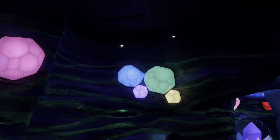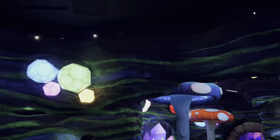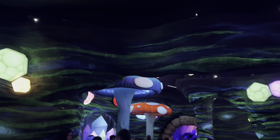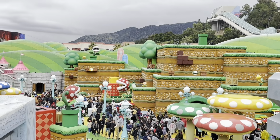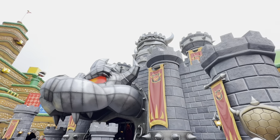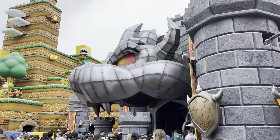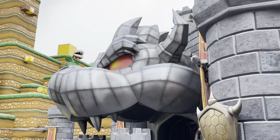In the line queue, you'll wait inside different rooms based on the Mario Kart video game. Eventually, you'll end up inside Bowser's Castle, where you'll be greeted by a large statue of Bowser himself.